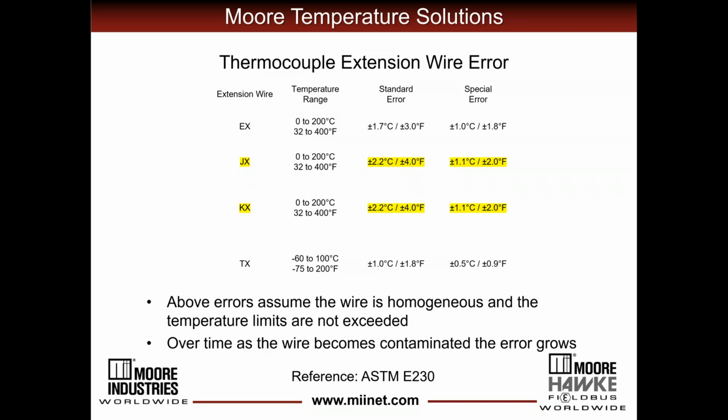Also note that you can buy premium grade extension wire in the other color column, like you can do with thermocouples. Thus, half the error is introduced. The noted extension wire errors are specified for new and pure wire, unexposed to temperature extremes. Over time, the wire also degrades from the process environment and the corrosion effects. So these specs only get worse over time.